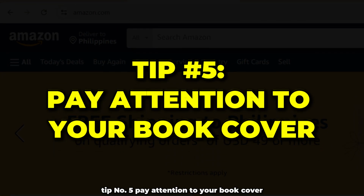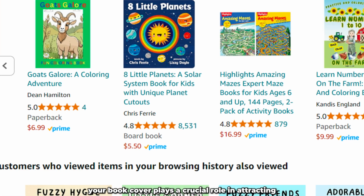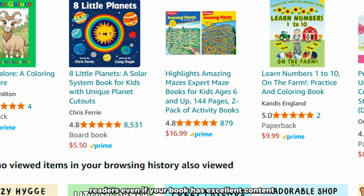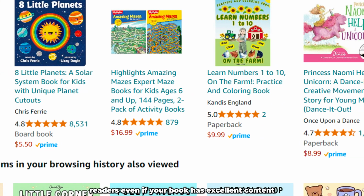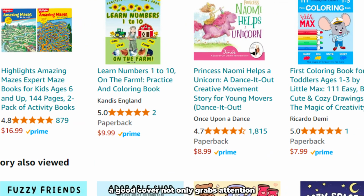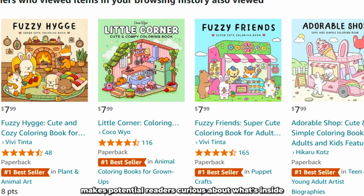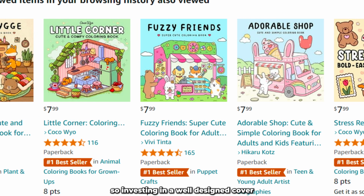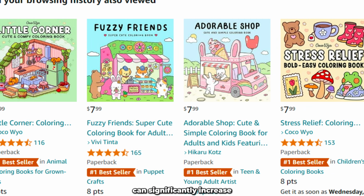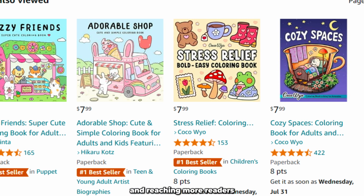Tip number 5. Pay attention to your book cover. Your book cover plays a crucial role in attracting readers. Even if your book has excellent content, if the cover doesn't look appealing, people might not give it a chance. A good cover not only grabs attention, but also makes potential readers curious about what's inside. So, investing in a well-designed cover can significantly increase your chances of selling more books and reaching more readers.